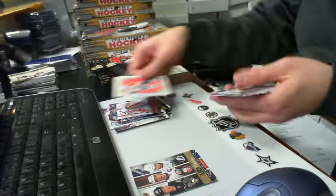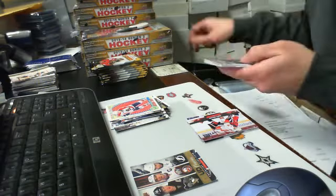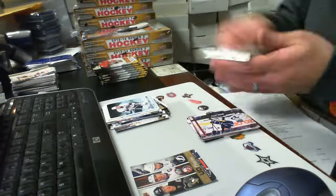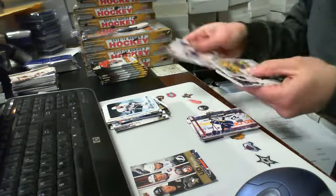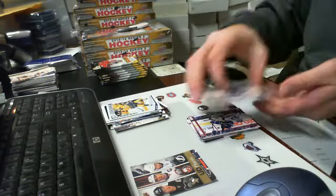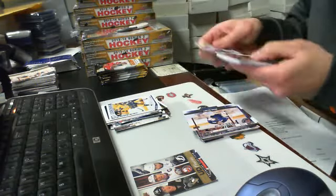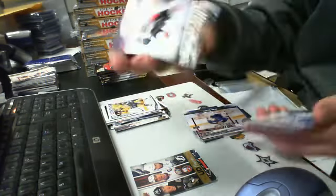O-Pee-Chee retro rookie of Alexander Barkov for the Panthers. Then we have a Wayne Gretzky hockey header for the LA Kings. We have an O-Pee-Chee rookie of Seth Jones for the Predators. We have a Young Gun of Scott Laughton for the Flyers.